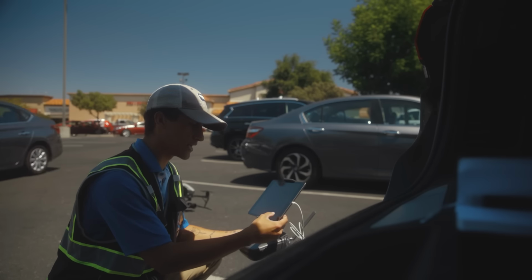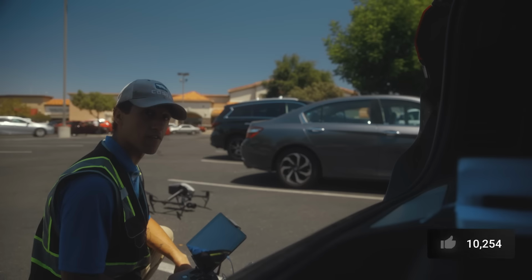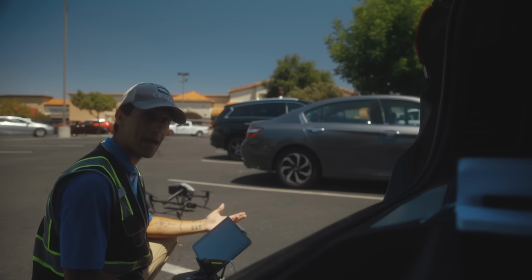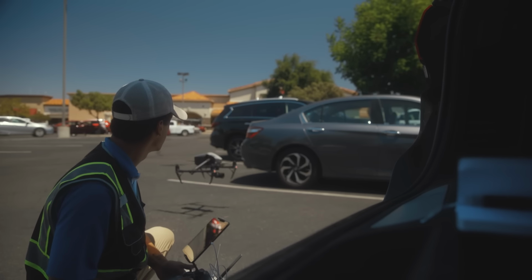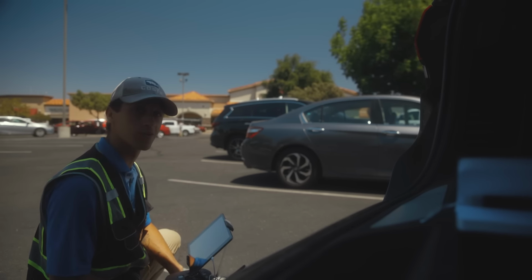So watch, I'm gonna go ahead and hit start flight here. The drone's gonna take off all by itself, fly this for 9.5 minutes, come back, land, and I didn't even have to touch the sticks at all. There she goes. And now we wait 10 minutes.